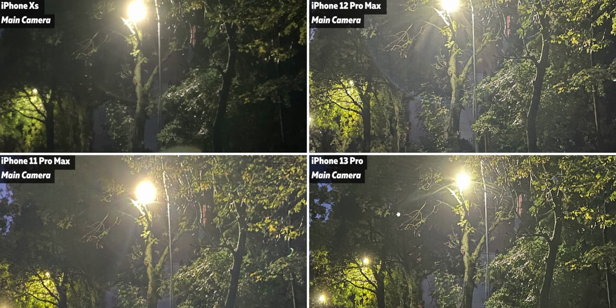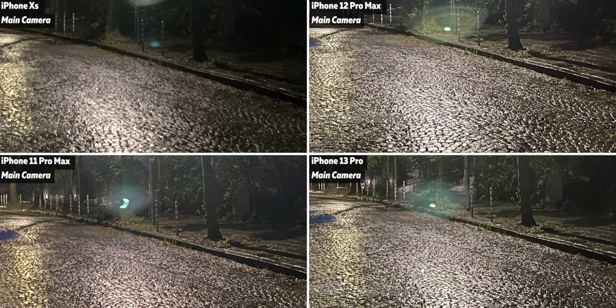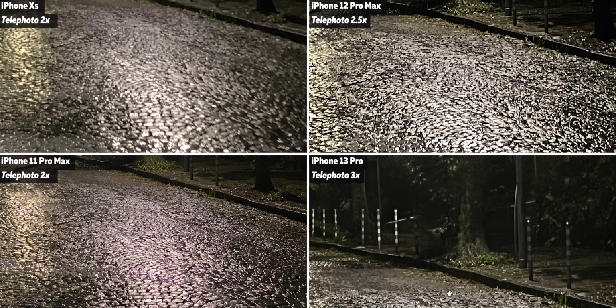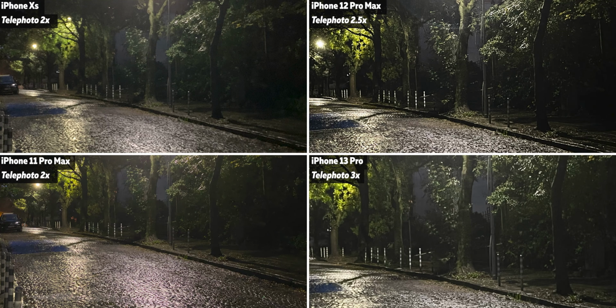I'd say that the 12 Pro Max and 13 Pro did an equal performance here though, even their lens flare is identical. The telephoto results are surprisingly surprising. As we already know, the 13 Pro's new telephoto camera, which offers 3 times zoom instead of the 2.5 times of the 12 Pro Max, is also less capable of capturing as much light. Due to that fact, we're seeing less brightness of the Pro's image, while the 11 Pro Max and 12 Pro Max did better. The XS is once again disappointing, but quite usable.